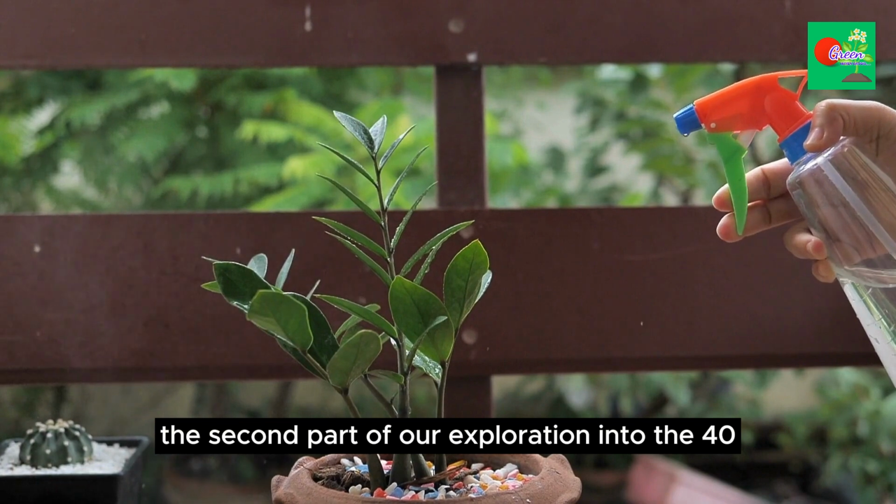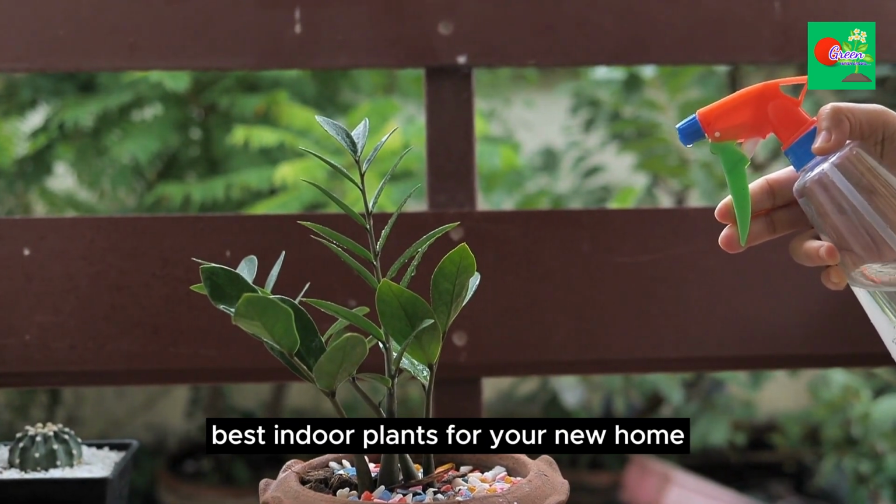The second part of our exploration into the 40 best indoor plants for your new home.